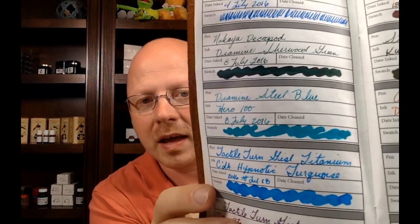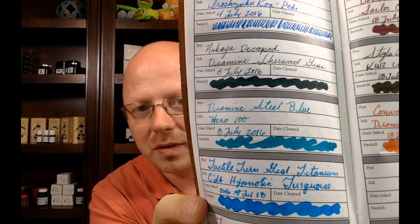But in this pen, I have Diamine Steel Blue, and this is my first time using this ink. I like it a lot. I've got a fair number of teals, but this is one that I'm kind of interested in. It's kind of a halfway cross between a turquoise and a teal, and I find I'm liking it quite a bit. So I need to play around with that one a little bit more.